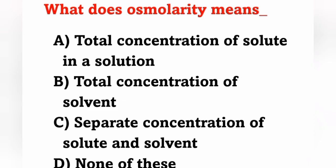And the next question, what does osmolarity mean? Options: option A, total concentration of solute in a solution. Option B, total concentration of solvent. Option C, separate concentration of solute and solvent. Option D, none of these.